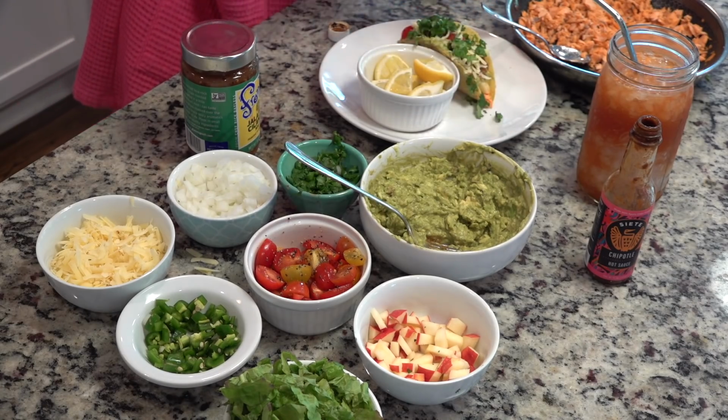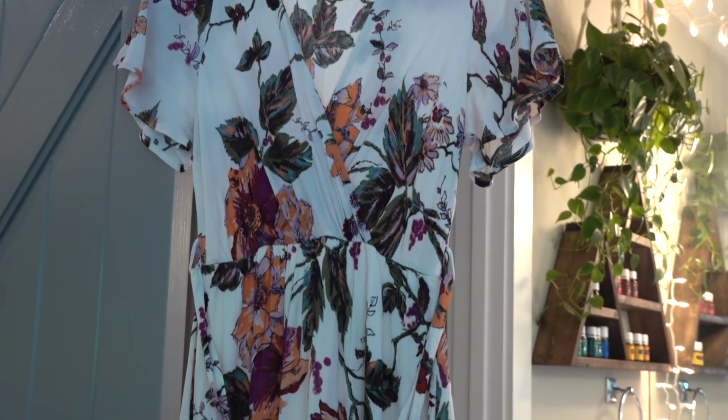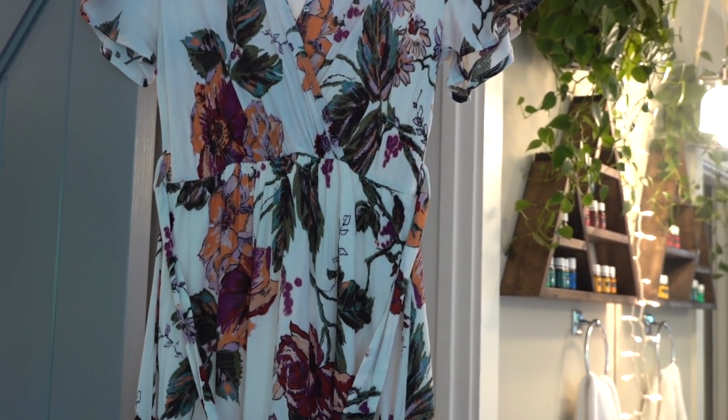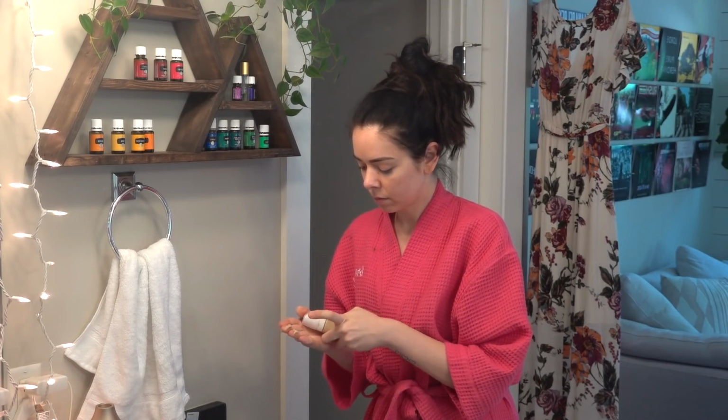So later that day, we were going to our friend Betsy and Aaron's wedding. So this is the dress that I decided to wear, and I got it recently from Forever 21. So if I can find it, I will link it in the info box, but I hung it up while I did my hair and makeup.